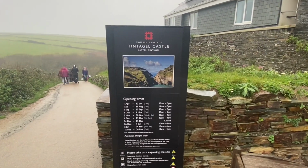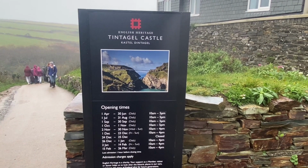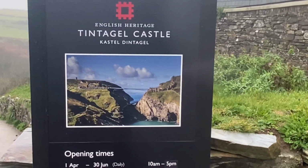Getting to the castle is weather dependent. We have pre-booked. But unfortunately the winds are so bad that we can't get over to the castle, so I'm guessing the castle must be on some kind of island. There's a little bit of a close-up for you.